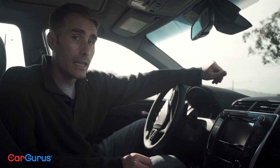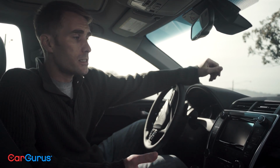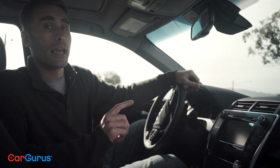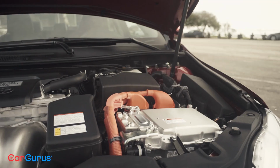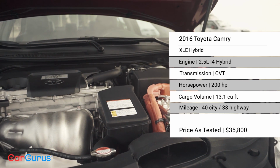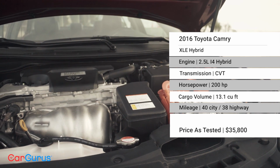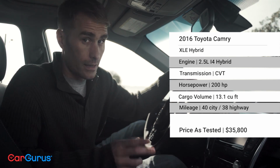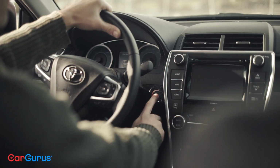Now for 2015, the Camry got a big update, but just a year later, things are starting to look stale in the performance department. Now it's not that the Camry's doing anything bad. Here you get a 2.5-liter inline 4 mated to that electric motor, and it passes 200 horsepower through the CVT. It'll get you to 60 miles an hour in just 7.7 seconds. And that's with a healthy dose of torque down low.